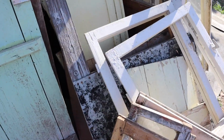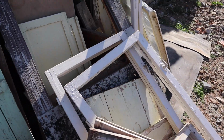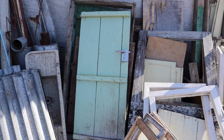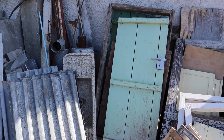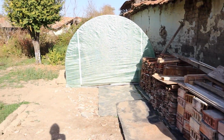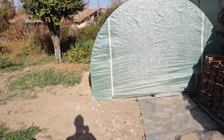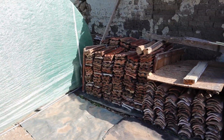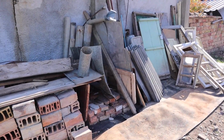There's a half of a door left in that pile somewhere, and we recently used it to build the dishwasher front door from scratch, a bespoke dishwasher door, kind of a farmhouse style. I'll show you that in a minute. So yeah, bricks, tiles. It's just really materials, not much to explain there.